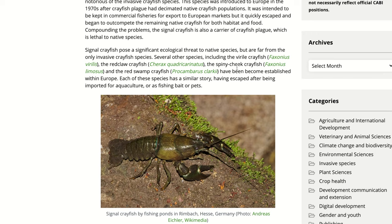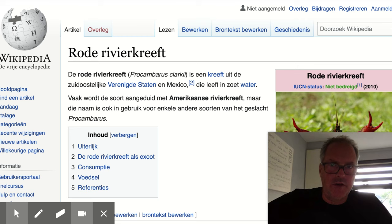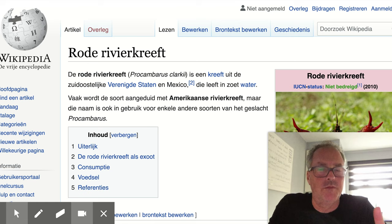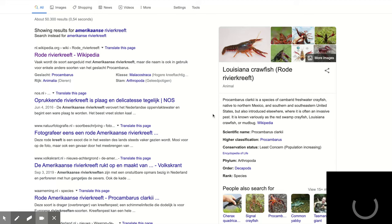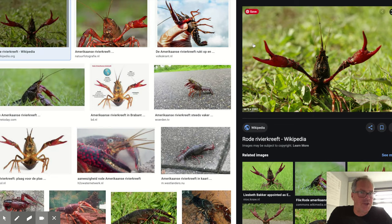They vary in color quite a bit, that's why you see... Yeah, I thought we saw the signal crayfish, what they call the American crayfish. It's invasive here in Europe, all over the place, in the Netherlands as well. But I think actually it's the red crayfish that we saw, which is also known as the, I think, Louisiana crawfish. It looks a lot more like it from all the pictures I see here. Looks exactly like what we saw, the claws and all that.